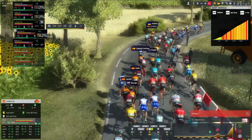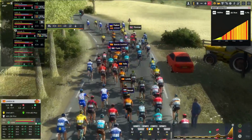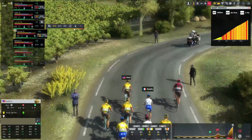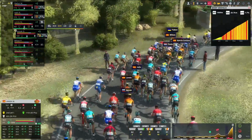Try and conserve some energy with Landa and of course our main domestiques as well, with Bilbao and Poels looking pretty good today. Novak as well on a +5 day. Very nice stats for him. But you can see it's Jumbo-Visma on the front. Tom Dumoulin must be feeling good. We need to move up now in this group.